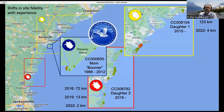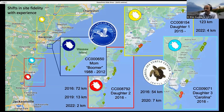Her second daughter nested as far south as Cumberland Island and as far north as Blackbeard Island in her first nesting season. When she came back in 2019, she's nesting on Little St. Simons and Sea Island, so that nesting range has shrunk down to 13 kilometers. And then when she returned in 2022, she's using only 2 kilometers of that nesting beach. And then finally, this third female initially crawled on Jekyll Island, nested as far north as Blackbeard. And when she returned 4 years later, that nesting range shrunk from 54 kilometers to 7 kilometers.